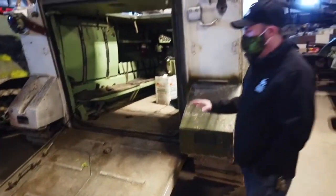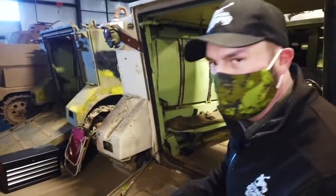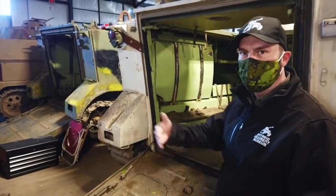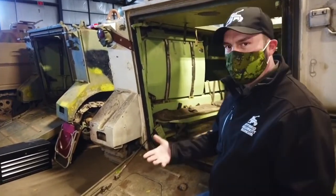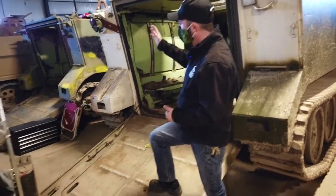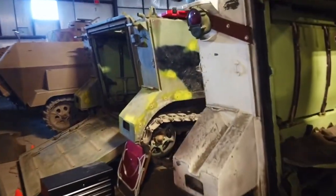Here we have our two M113 projects. This is actually being upgraded. This M113A2 is being upgraded to a Canadian T-Lab variant with a SUSI track and brought to a standard that would have been used in the early campaign in Afghanistan. And then an M113A2 that's being restored as an American ACAV.